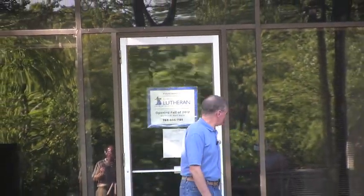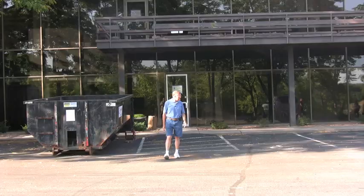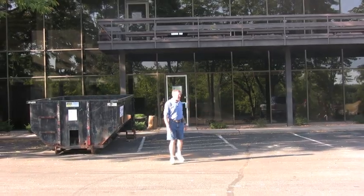I'm Jim Hecker, a member of the building committee, and I just stepped out of the community room here in the lower level of our new church building. We'll have a few parking spaces back down here at this level. Outside of the space, we've got approximately 350 parking spots in close proximity.